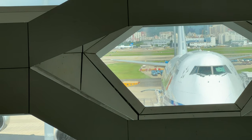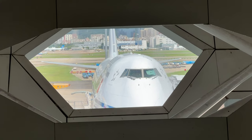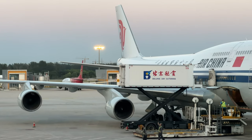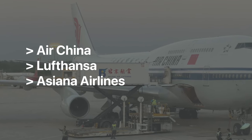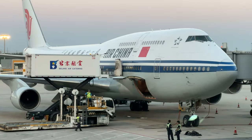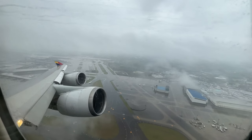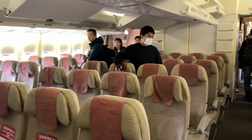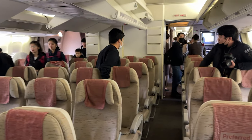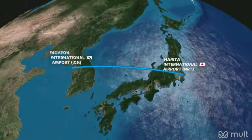As its numbers dwindled rapidly throughout the years, getting to see and fly on one became increasingly harder, especially on the older 747-400s with only Air China, Lufthansa, Asiana and Saudia flying it in regular service. So, when I chanced upon a flight on Asiana's last remaining passenger 747, I immediately booked it. We will see what it's like flying on one of these classic aircraft on a short 2-hour hop from Tokyo Narita to Seoul Incheon in economy class.